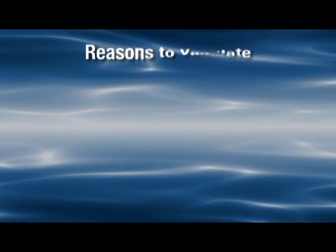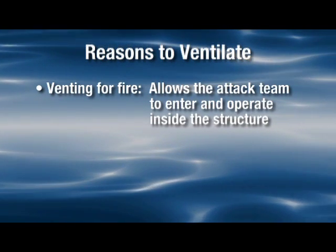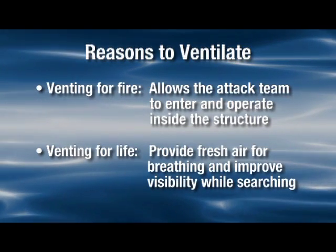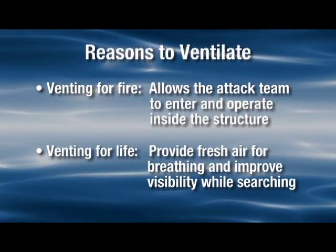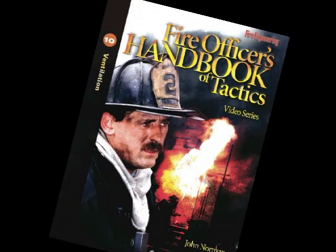There are two main reasons to ventilate: to allow the attack team to enter and operate inside the structure, or what we call venting for fire, and to provide fresh air for breathing and to improve visibility while searching, or venting for life. Unfortunately, some firefighters forget the difference, or even worse, the need for ventilation in the first place.